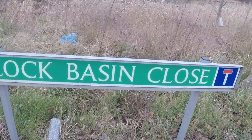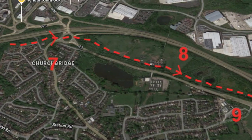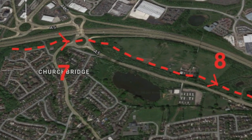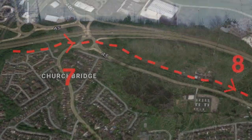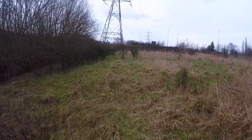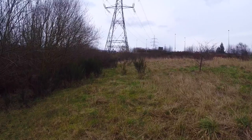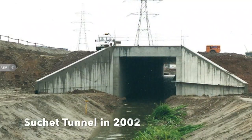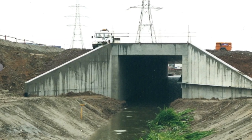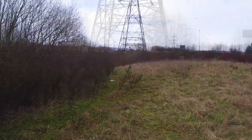Right, from here we're going to go and take a look for Churchbridge Lock, which is the site of lock number 7. That'll lift the canal up another 4 or 5 feet, I suppose. And then beyond it, there should be the infamous David Suchet tunnel that runs the line of the canal and the Seddon Brook right the way through under one of the big roundabouts of the area. I seem to find myself here in the meadow, so I don't really see any reason why I shouldn't carry on walking across and see if I can get a good look at the tunnel portal.